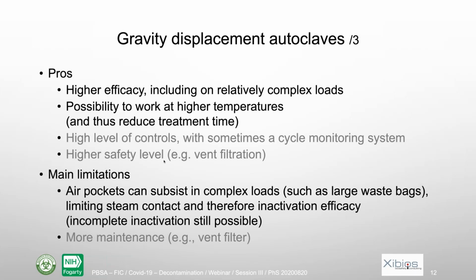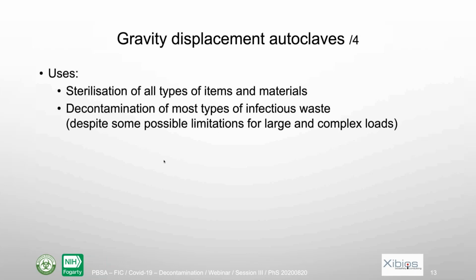Also, most of those autoclaves have the possibility to work at a higher temperature, and the benefit of that is either to reduce the treatment time, or possibly, if results of the validation are not good, to also improve that efficacy. There is still one major limitation, is that you can still have some air pockets inside of complex loads. Indeed, if you have a waste bag that is closed or more or less closed, for instance, in that case, pushing the steam inside of the chamber will not necessarily push all the air outside of the bag. And so you can still have some air pockets.